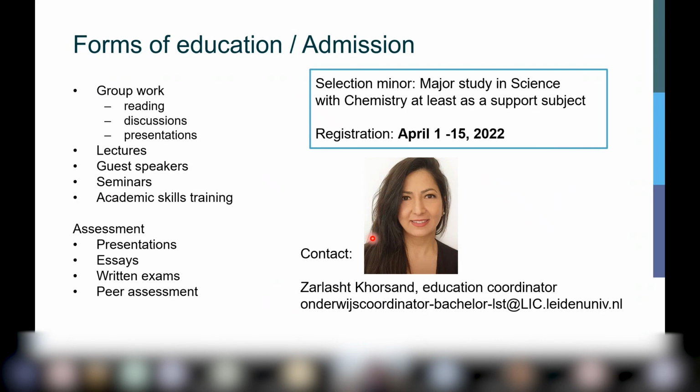So a few practical aspects here. I already saw in the chat the question for whom this minor is accessible. It is a selection minor in the sense that we say everybody who participates should have at least some chemistry in their bachelor. So if you study a bachelor where you have a basic chemistry course in there, you are admissible to this minor. If you don't have that, then you can still apply if you have good reasons to say, yeah, but I have a very good background in chemistry for other reasons, and you can write to us, so to Sarlas, and motivate it, and then there is an admission committee to judge your application. But primarily it is for people who have at least some background in chemistry, because otherwise the minor is a bit difficult.